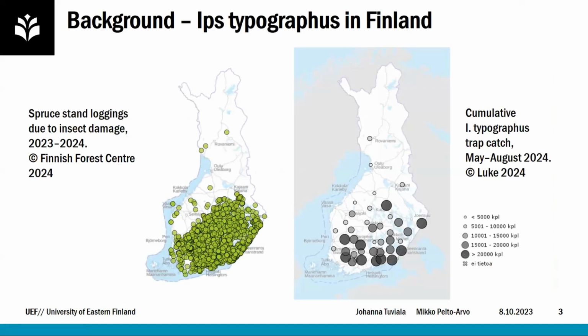So here are two maps of Finland. You can see in the one map the data from the Finnish Forest Center, and it shows loggings because of insect damage on spruce stands. It's only insect damage, but most of it is spruce bark beetle. And you can see that it's concentrated in the southern part of Finland.